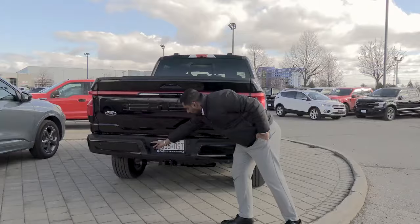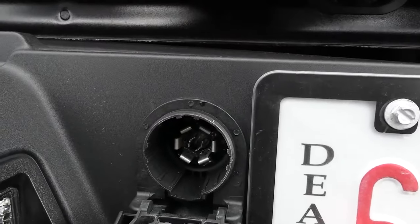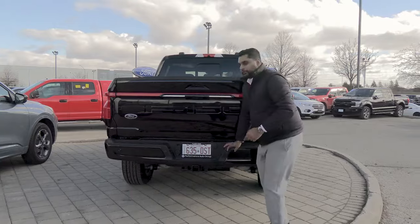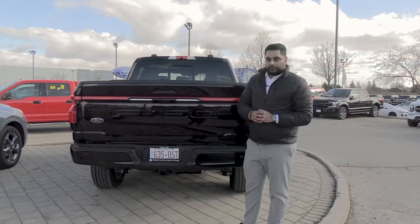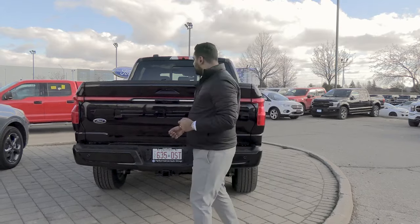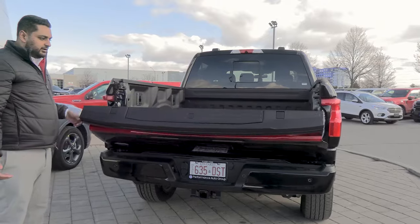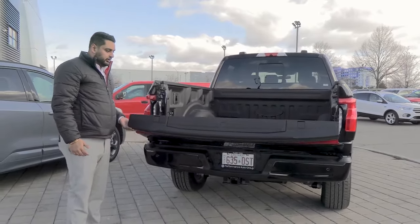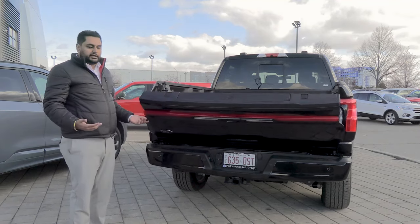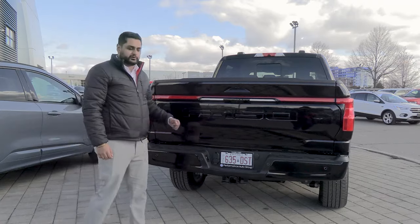Your towing capability, we still have all of our 7-pin 4-pin connectors. We do have the tow hook here as well, capable of pulling up to 10,000 pounds, so that's very impressive for something that does not have an engine. If we go in the back, soft opening and also soft closing, so all you have to do is just lift a little bit and it goes back up by itself. So that's pretty neat the way Ford does that.